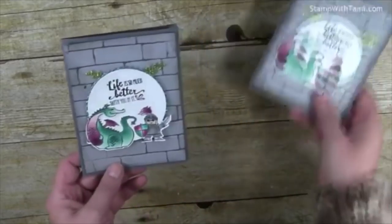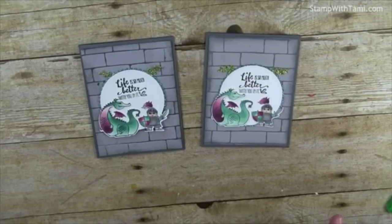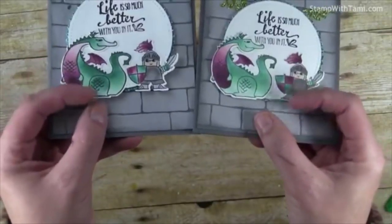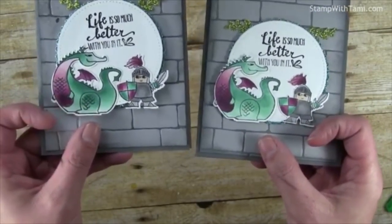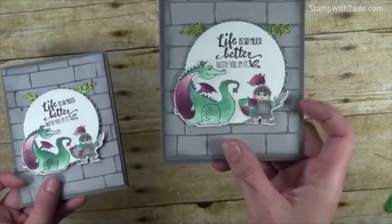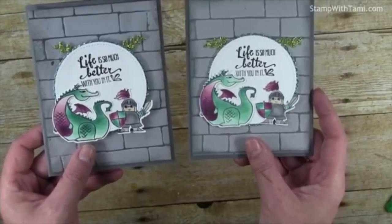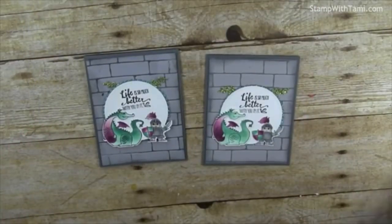This is, I mean, it's so much fun. I love these Stampin' Blends. They're so cool to play with. And I think, again, very therapeutic. And you can actually see on my two dragons here, this one, I went a little bit more saturated on him, so he's a little bit darker and pops a little bit more. This guy, he's a little bit lighter. So you can see a little bit of a difference there. Whatever style you have, there's no wrong way to do it.